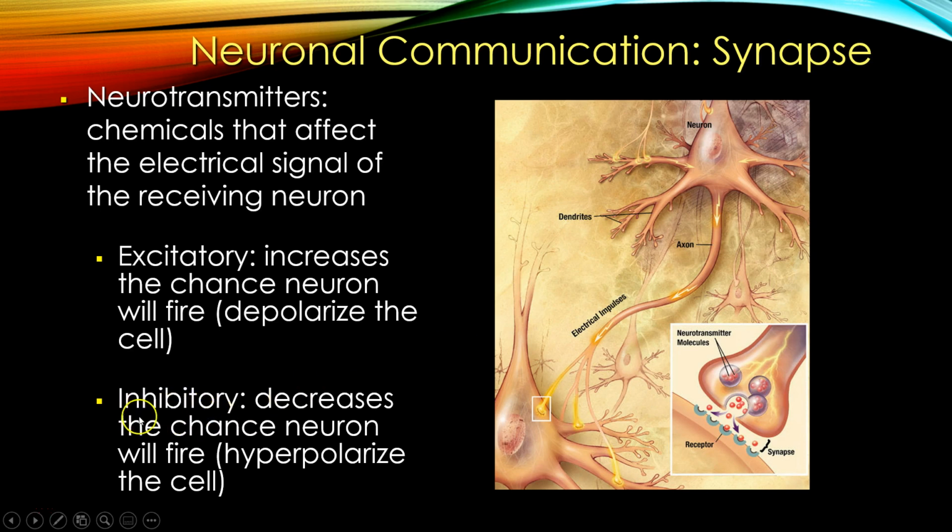But there are also some neurotransmitters that are inhibitory. Sometimes we need to stop a message from being sent. We can't just keep sending a message. We need to stop a message, or we need to slow down our breathing or slow down our heart rate or whatever it is. And so there are inhibitory neurotransmitters, and these decrease the chance that the next neuron will fire or send an action potential. And so these neurotransmitters actually hyperpolarize the cell. So they change the cell from the resting potential of -70 to maybe -75 or -80, making it less likely that this next cell will fire an action potential.